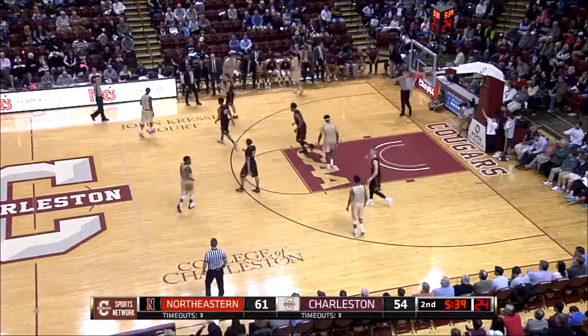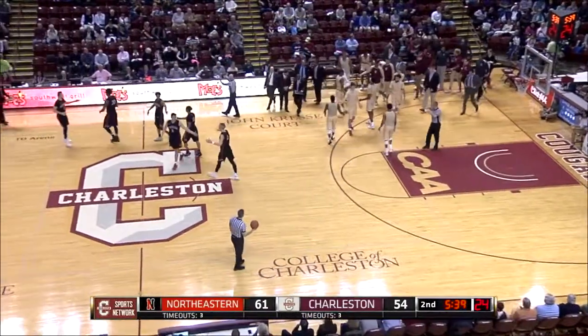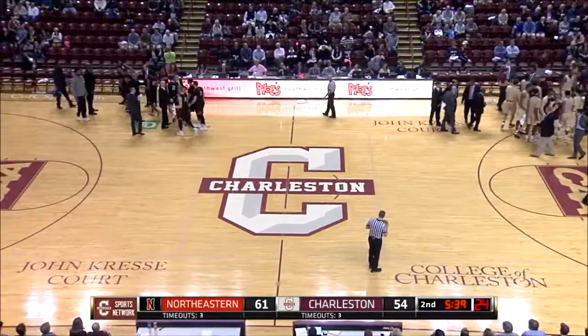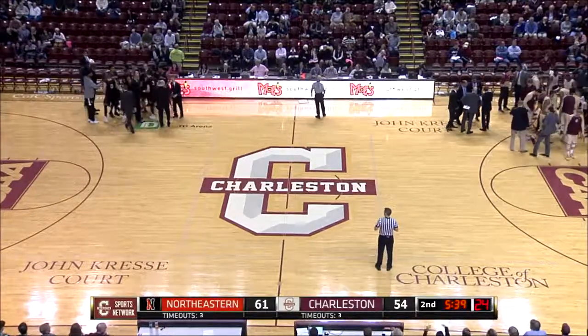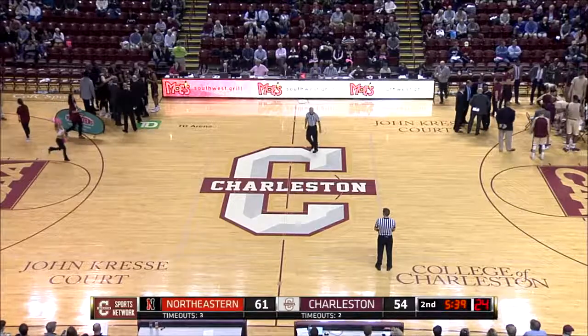And we're going to have a timeout. Earl Grant's going to take a timeout. So it's a 30-second timeout that turns into a full timeout. So we'll keep it right here, Danny. 5:39 left on the clock. Northeastern 61, Charleston 54.